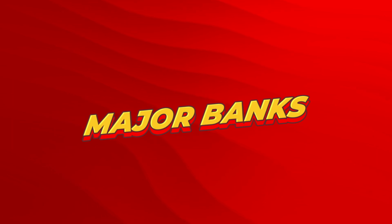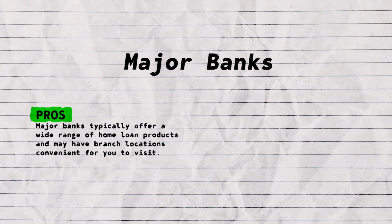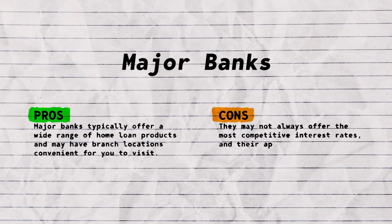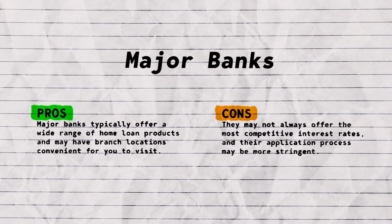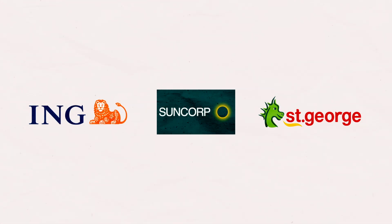Major banks. Major banks typically offer a wide range of home loan products and may have branch locations convenient for you to visit. However, they may not always offer the most competitive interest rate. For example, NAB, Westpac, CBA, ANZ, they do a lot of advertising and their rates may not be as sharp as second tier lenders like ING, Suncorp, or St. George, to give you an example.